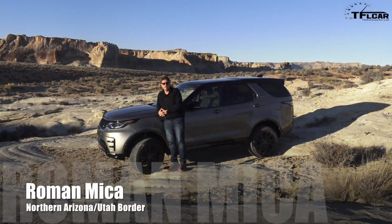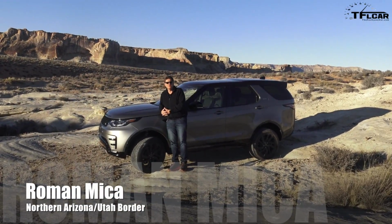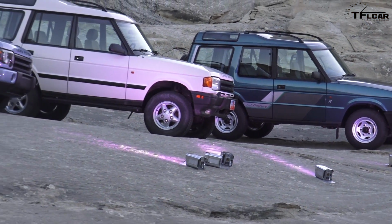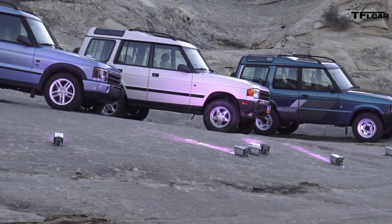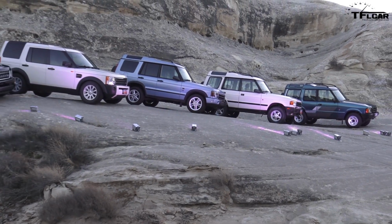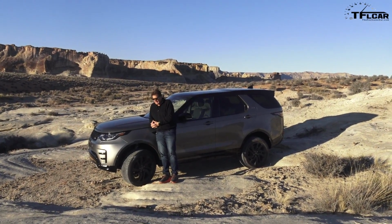Ladies and gentlemen, meet the brand new 2017 Land Rover Discovery. If you're from North America, you may know this as the LR4, but if you're from Europe, it's always been the Discovery. And coming up right now, thanks to the fine folks at Land Rover who flew me here to beautiful Utah, I'm going to take it off-road.